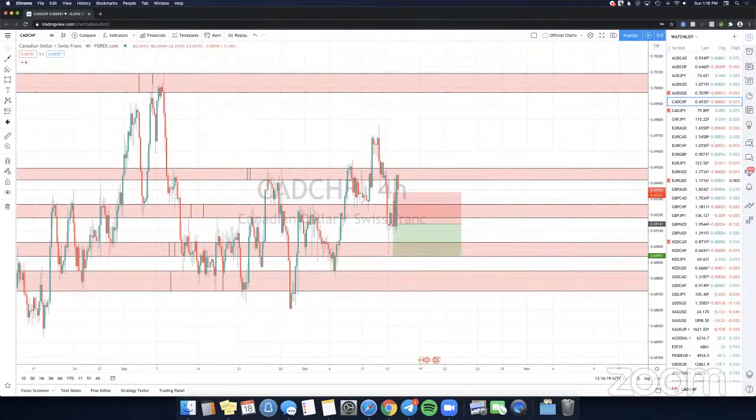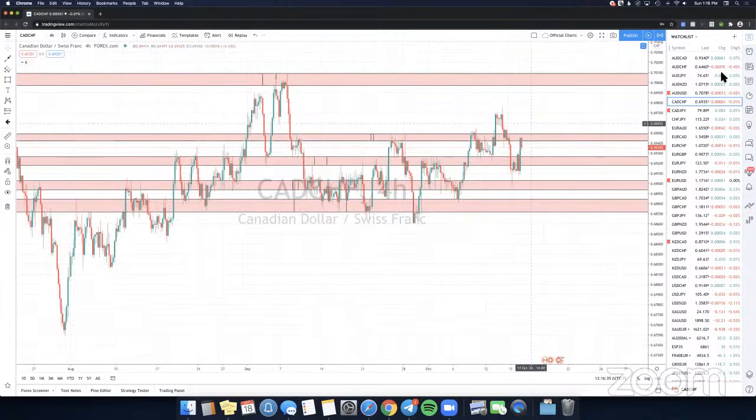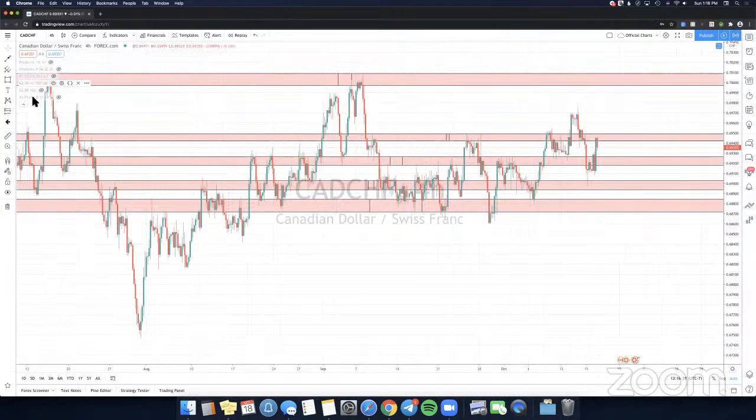Here, I'm going to go down the list real quick just to make sure I didn't miss anything. Okay, so the first pair that we're really going to focus on is CAD/JPY. So I'm going to keep going down. I'm going to do the same thing with this pair. Instead of redrawing the zones, I'm just going to turn on the indicator and see how they line up with price currently.